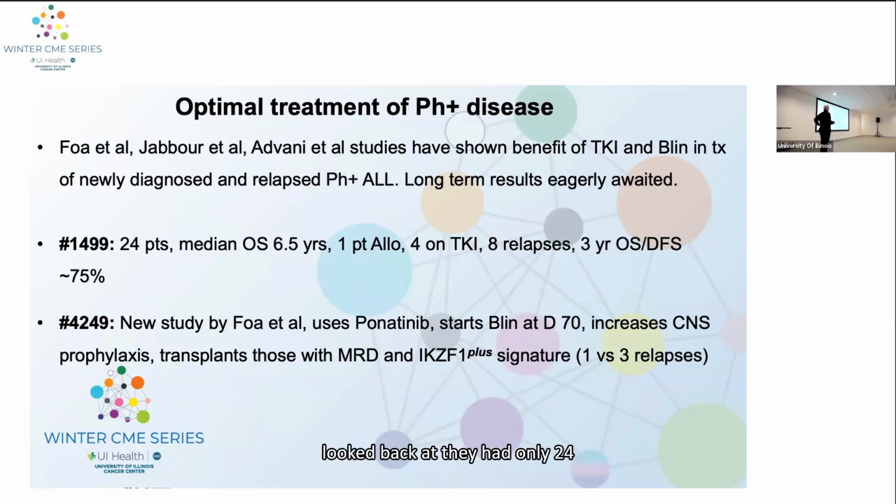And she has looked back at, they had only 24 patients. These were all newly diagnosed PH-ALL. And they basically set up, I didn't realize this, the regimen that Foa et al. used, which was steroids and TKI for the first 2 to 3 months before giving blinatumomab for 3 to 5 cycles. And so this is their outcome with these patients. They looked at 6.5 years. They had 8 out of the 24 relapsed. And the rest of the patients have done very well.